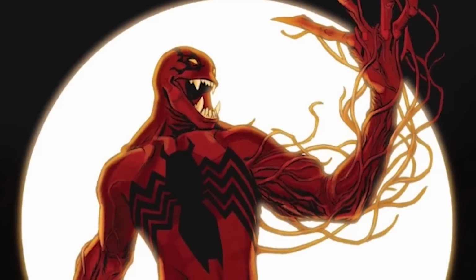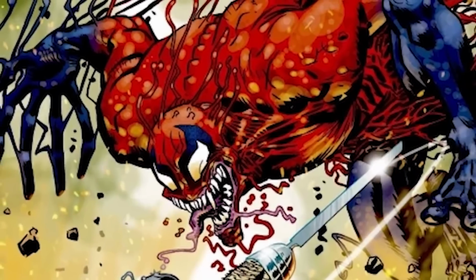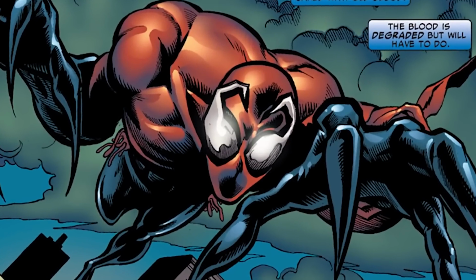It's more complex than other symbiotes due to it being the offspring of major sadistic villain Carnage, but still closely related to the now anti-hero, possibly full-on hero at this point, Venom. Which of course means that even to begin with, life was very much not smooth sailing for the symbiote.